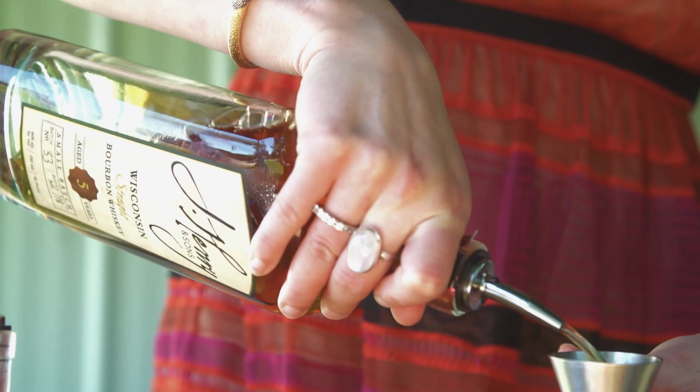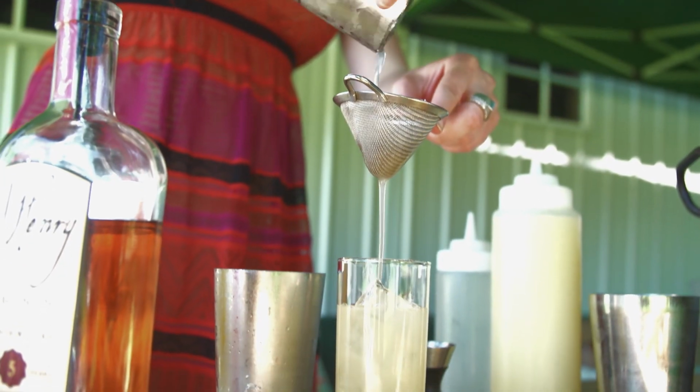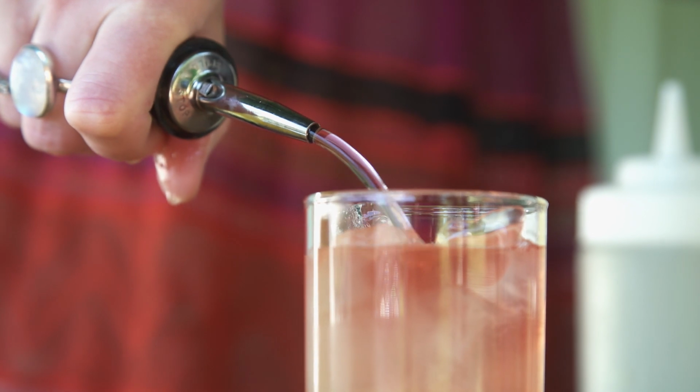So tonight we are making a really fun cocktail for everyone. It's starting off with J. Henry Bourbon, a little fresh squeezed lemon juice, house-made limoncello with vanilla, and then we're topping that with Wollersheim Rosé that I've infused with farmer's market raspberries. It's going to be really light and refreshing for today.